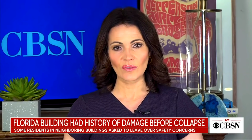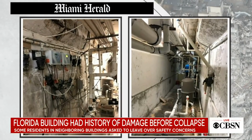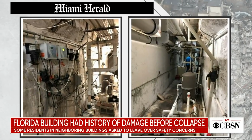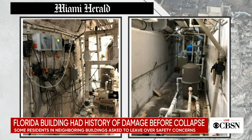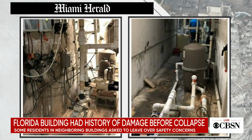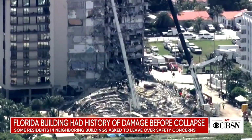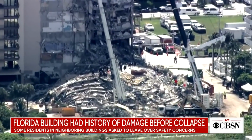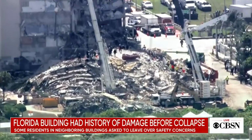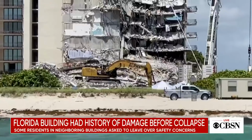Some people have been evacuated from their homes in buildings next to the one that collapsed in Surfside, Florida last week. This comes as new details are released into the history of the collapsed building. A contractor gave these photos to the Miami Herald showing corrosion and cracks just 2 days before the tragedy. The head of the condo association also wrote a letter to residents earlier this year explaining there were millions of dollars worth of repairs that needed to be made in the basement.